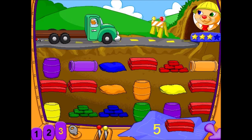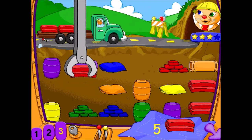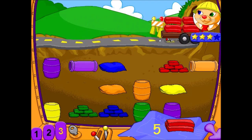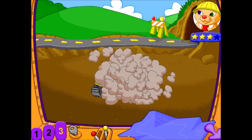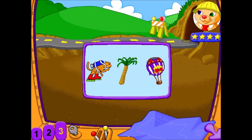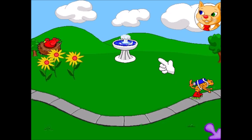Just fill up the truck with the same. Click anywhere. You have one red stack. You have two red stacks. You have three red. You have four red stacks of wood. Good job! I have another star for you. Great work. You earned all four. When the sun is shining on a beautiful day. Yay, Jim! I'm so happy to see you again.